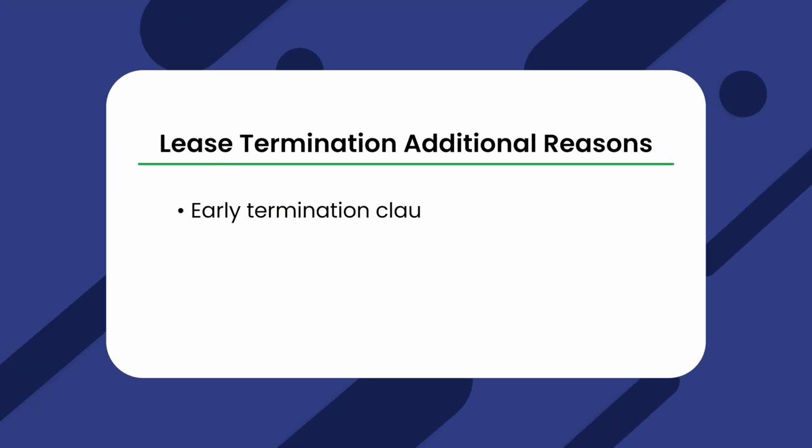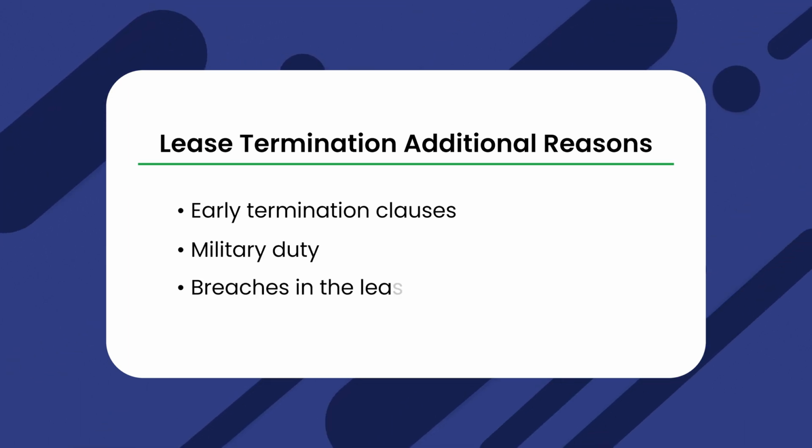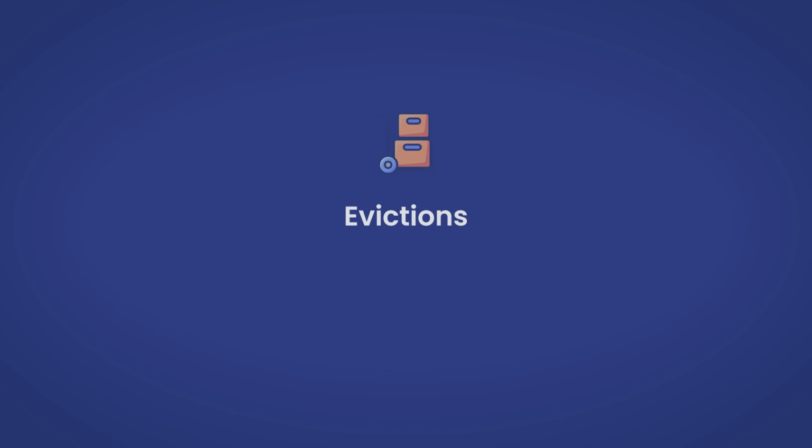If the tenant fails to send this notice within 15 days, they may not be able to terminate the lease right away. On the other hand, tenants can terminate the lease early for additional reasons, such as early termination clauses, military duty, breaches in the lease, etc.